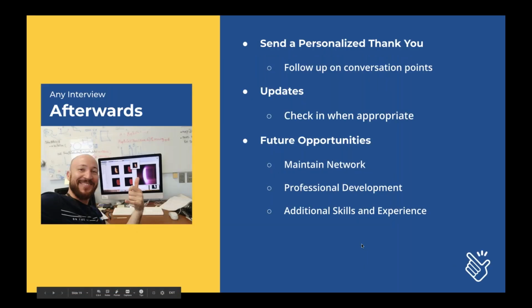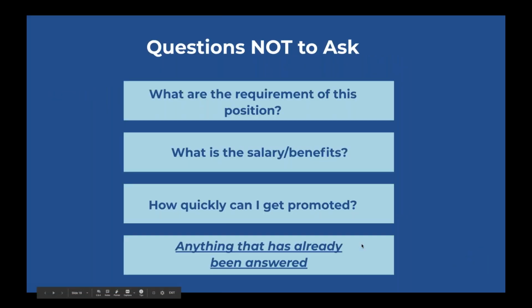So some questions not to ask at the end of the interview are, what are the requirements of this position? If you get to the end of the interview and you're still asking basic questions like, what are the requirements of this position? It shows that you haven't done the research about the company, you haven't done the research about the position, you maybe haven't been listening during the interview. So that's a very introductory question that you should know before you even apply for the position.